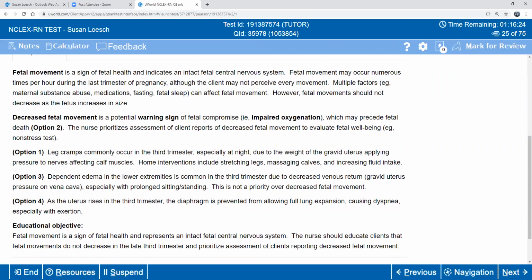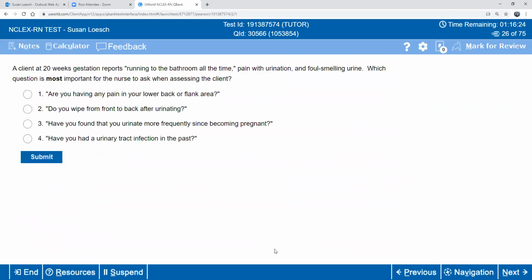You have to be concerned whenever the baby's movement starts to slow down for some reason. All right. Good. They tried to get you with those leg cramps. All right, read this one.